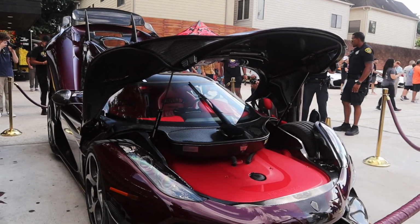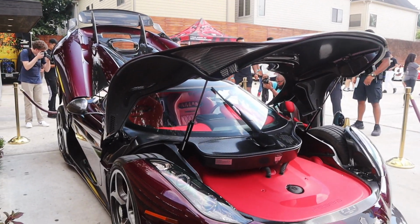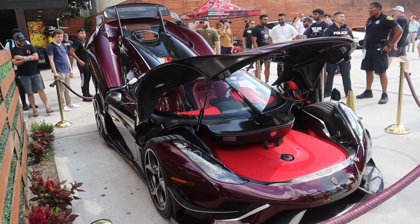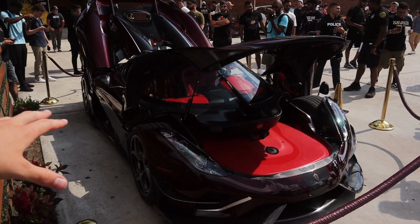For the big one, the Koenigsegg Regera. So, what was this car designed to be? Honestly, Koenigsegg said it themselves. It's not to be a ridiculous track-focused hypercar like all their other cars are. Previously, Koenigsegg only focused on top speed, ridiculous acceleration, and the most stiff and aggressive cars they could build. But this is a mix, and Koenigsegg said it themselves on their website.